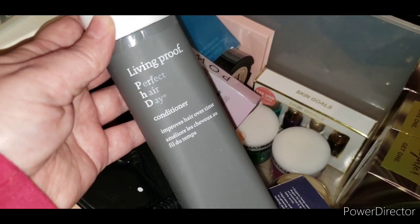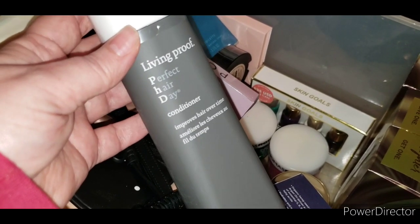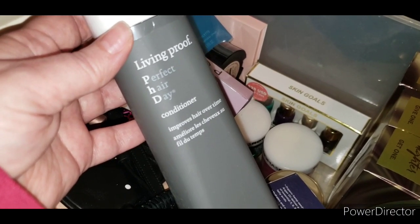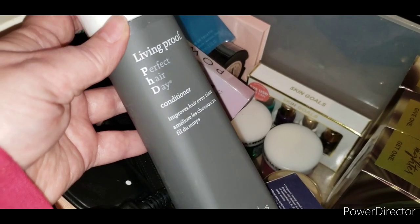They make a good dry shampoo. I've heard their shampoo is good as well. Sorry, but like I said, I need a shampoo for my scalp. So I'm treating my scalp with the Body Shop shampoo, and this is what I use for my hair.